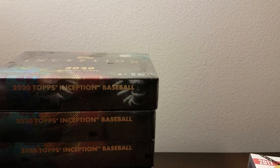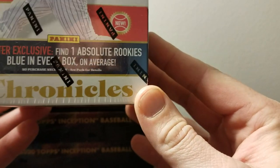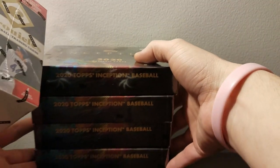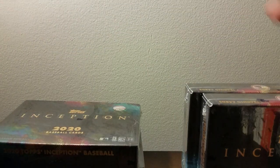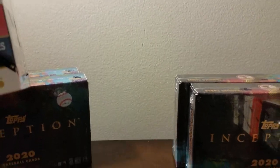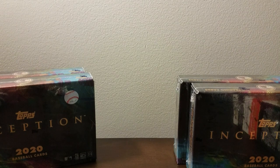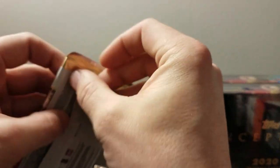Alright, so I don't know, because these are cool too. They gave me two of these blaster boxes of 2017 Chronicles. Let's do this. Oh my goodness. Alright, let me back this up a little bit. I don't know why I'm opening this first. Alright, something in there. I'm gonna do these in another video, but whatever. This will be a little longer.